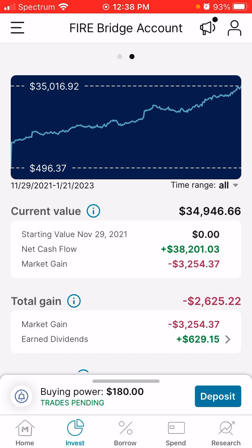So how they're getting the $2,600 loss, as you can see on this page, is because they're taking the true loss of $3,200 and then they're minusing out or adding in the dividends that I've earned to get a lower loss amount. Now, yes, I know I did earn dividends and that they're real, but for me, I'm down $3,254.37 in this account. That's how my brain works and how I view the loss on the account.